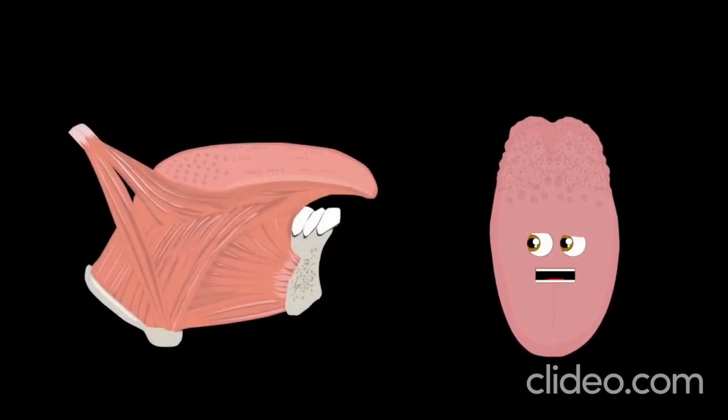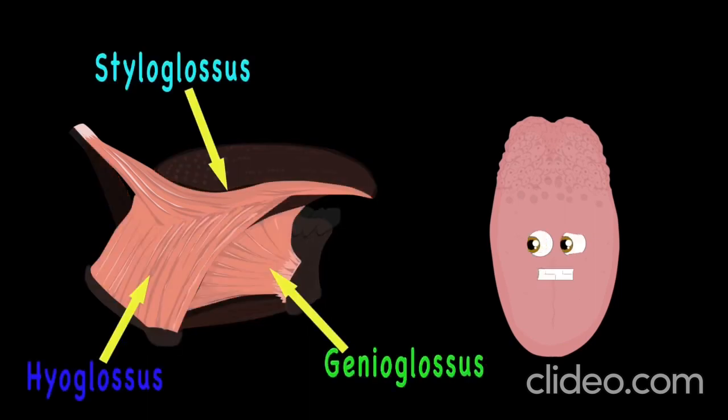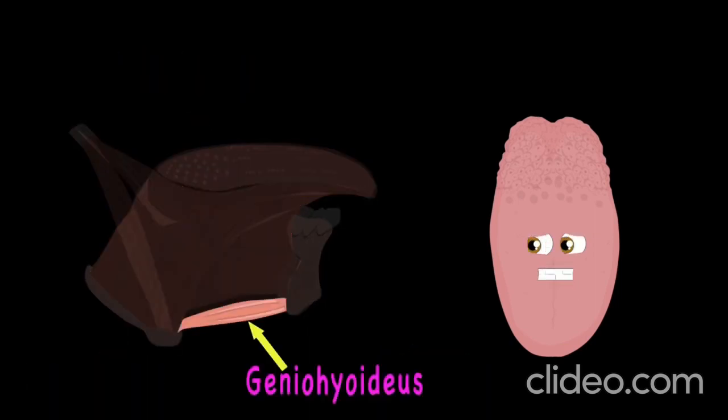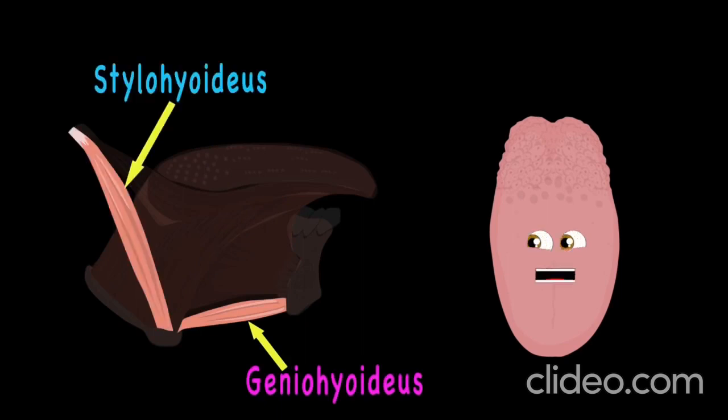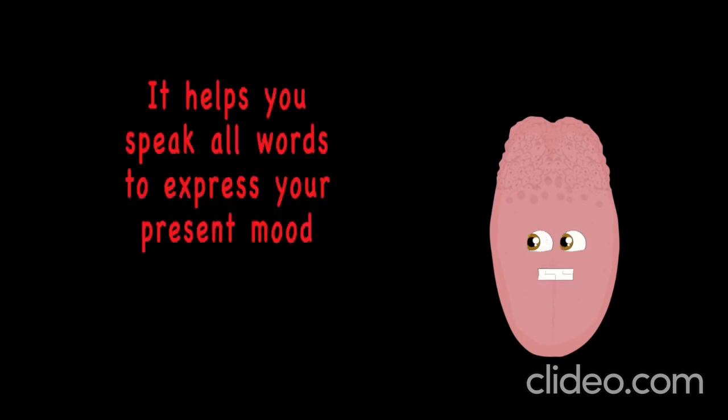The muscles in your tongue are a few we will discuss. The stylohyoid, genio, all end in glossus. Then the genio and stylohyoideus. Learning these muscles of your tongue, yeah, it is a must. Your tongue's main job's to help you chew and swallow all your food. It also helps you speak all words to express your present mood.